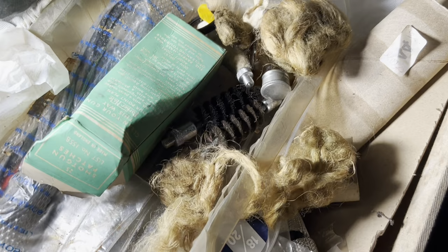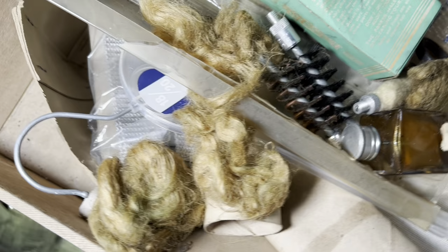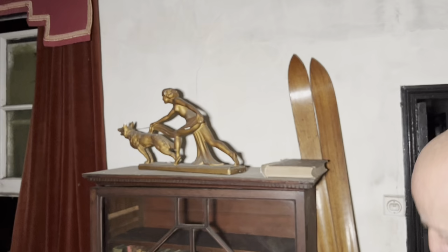So just looking on here, there's some very odd-looking things. Why are there balls of hair? That looks like real hair, Andy. It feels like real hair. Don't like that at all. That's very odd. Well, have you seen that behind you as well? That's very 1930s, isn't it, up there? Yeah, with the dog. Oh, they're the ones you saw earlier, aren't they?